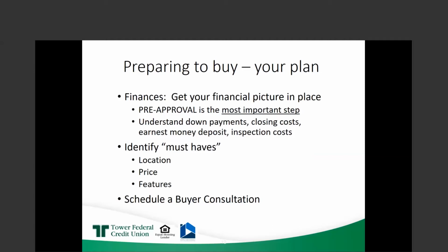You also want to understand the down payments, the closing costs, what an earnest money deposit is, and inspection costs. And then you're also going to identify what you're really looking for in a home, mainly the location where you want to be, the price point, and the features that you're looking for.